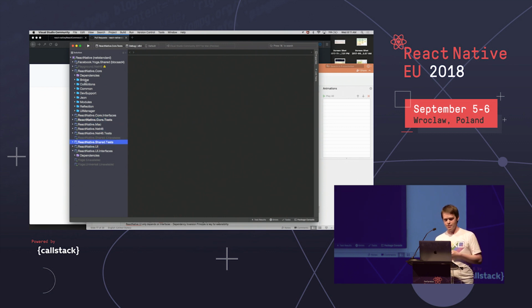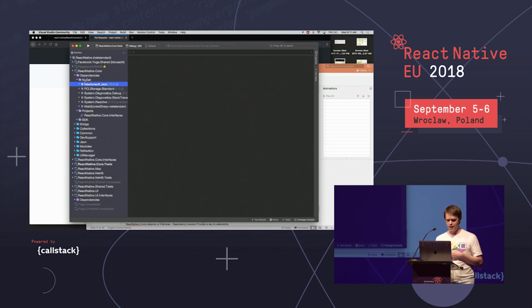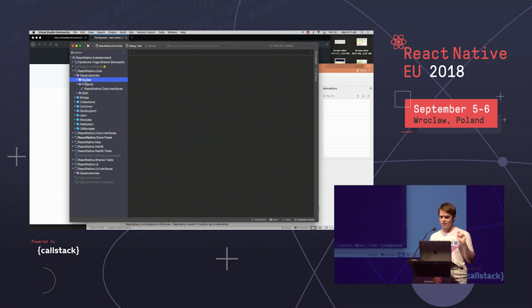The other thing that I did that I would like to point out is that React Native Core just depends on core interfaces. And it depends on this JSON library, a storage library, because I have async storage in there as well, and a WebSocket library. And that's it. There's no GUI stuff in there at all.